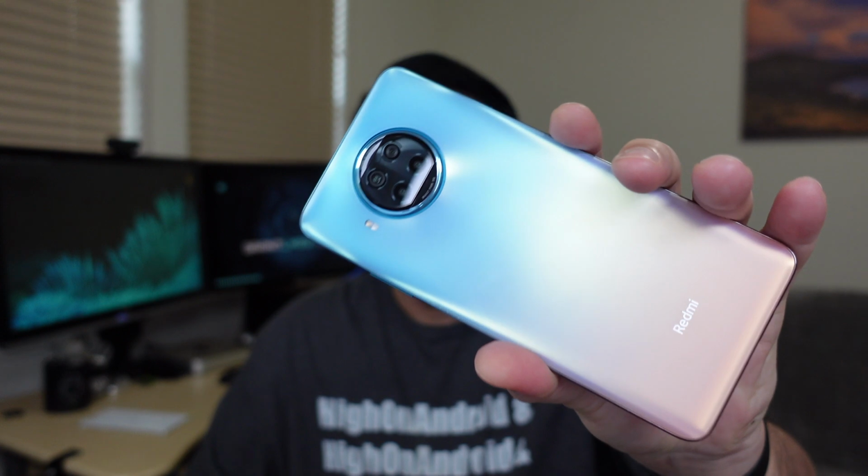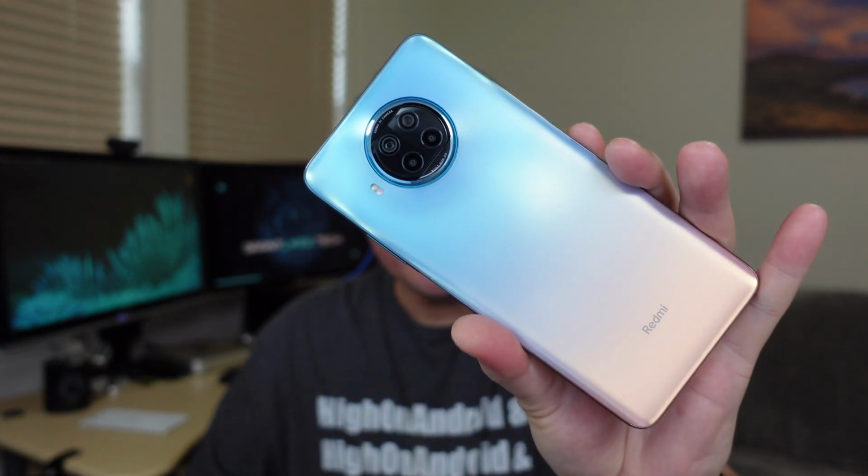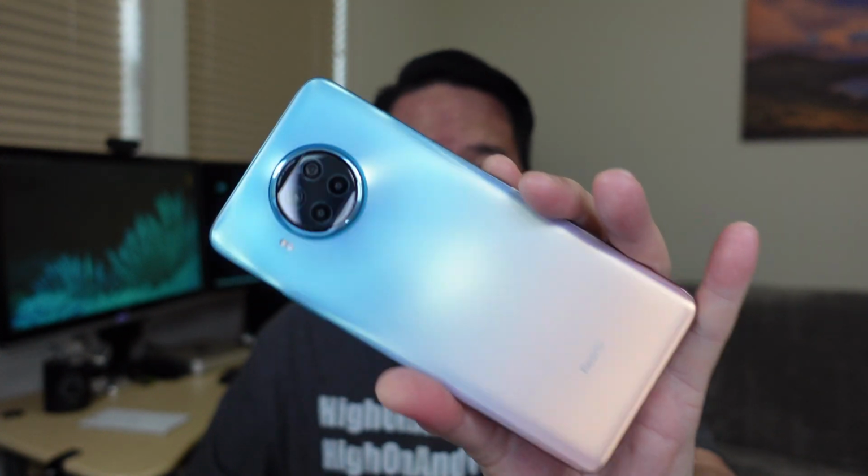So that's a glass matte finish back there with aluminum sides. And this is $300. Most phones at this price range are plastic. Even the Poco X3 NFC, which is probably the best in class at a little bit cheaper than this, that's plastic. This is all glass, and it's got that really nice matte back finish, so it doesn't pick up or show fingerprints as easily. Comes in 3 different colors.